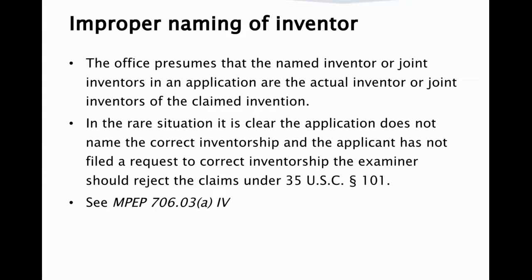35 U.S.C. 101 states that a patent may be obtained by whoever invents or discovers the claimed invention. Barring evidence to the contrary, the examiner should presume that the inventor or inventors named in an application are the actual inventor or inventors of the claimed invention. In the rare situation that it is clear that the inventorship is incorrect in an application and no request to correct the inventorship has been filed in the application, the examiner should reject the claims under 35 U.S.C. 101. It is recommended that you consult your supervisor or trainer to review any evidence that the inventorship is incorrect before making this rejection.